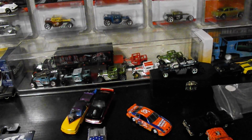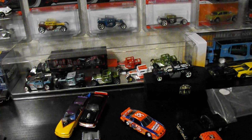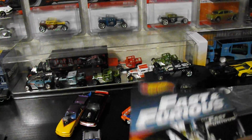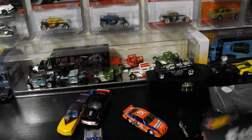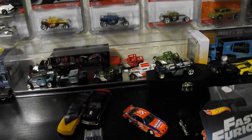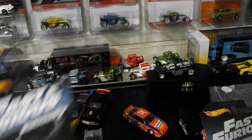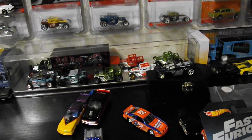Alright, and lastly, I found a dump bin of the new Fast and the Furious stuff. So Honda S2000, Skyline, Plymouth Roadrunner, Corvette Grand Sport, Porsche 911 GT3, 70 Escort, 94 Supra, and a Subaru WRX STI. I grabbed all of these, one whole set, and then I grabbed some extra cars that I really liked.